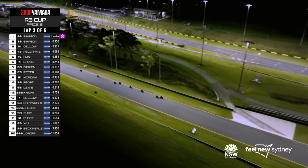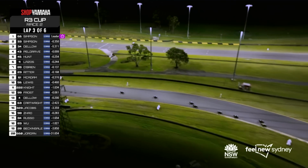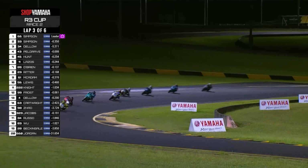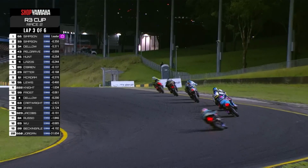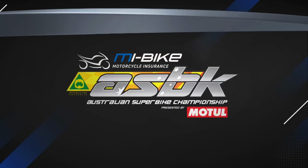Good to see Matt Ritter's recovered from that issue he had in the Supersport 300 race before, for Race and Road to get back out in the Shop Yamaha R3 Cup. He's sitting in 8th position on board bike number 23. Nixon. So obviously the airbag worked, it protected him. Yeah, 100%. Nixon Frost is there too in 12th, all the way from New Zealand doing the Australian Championship. Good to see.